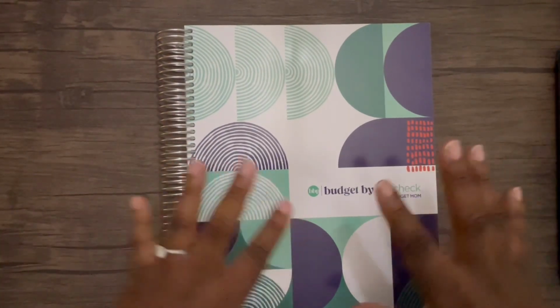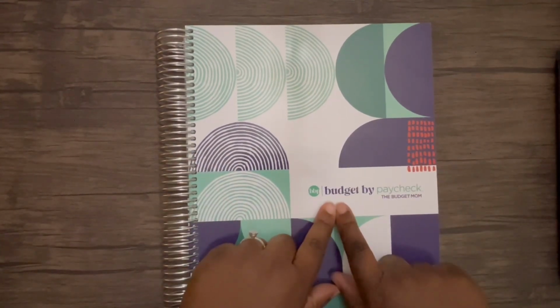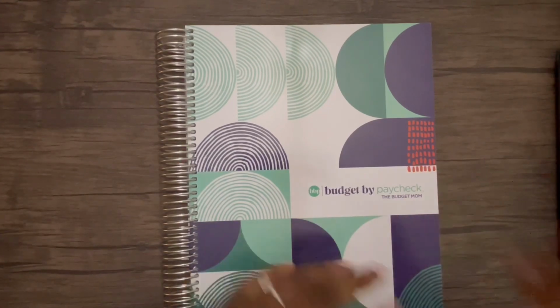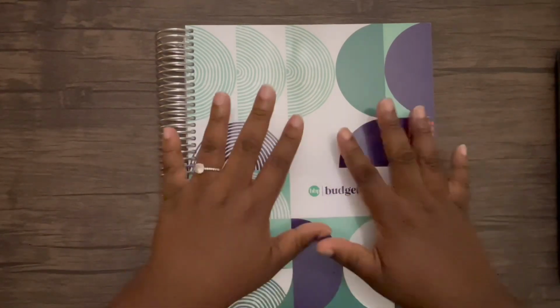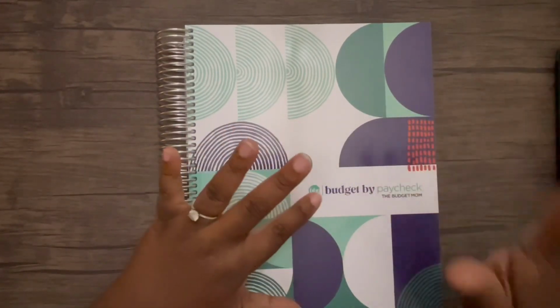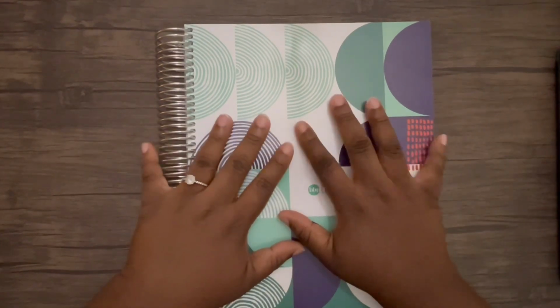I don't know if I really showed what I use to budget, but I do use the Budget by Paycheck workbook by the Budget Mom. Now I'm still learning this workbook, so I don't do everything, but once I get it down and know what I'm doing, I'll do a little more in this.